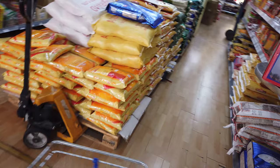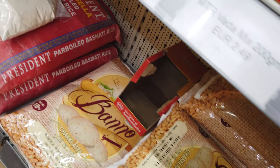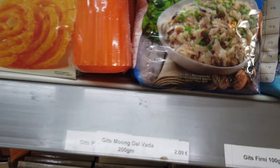So see, you can get all the items basically. All the spices, rice, everything. This section is basically for rice, I believe. Rice and wheat flour. So we have Ashirwad. We got MTR spices. We also have different varieties, different brands of wheat flour in different packings as well. You can see porridge, rasam powder. We have almost all MTR masalas, so no need to bring anything from India if you are coming from India.